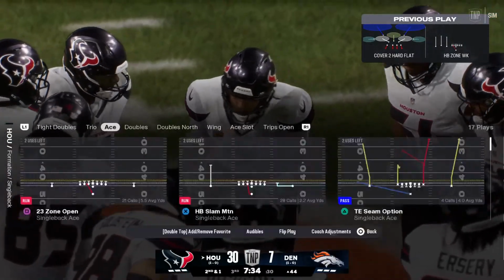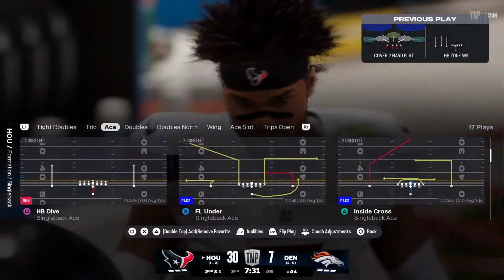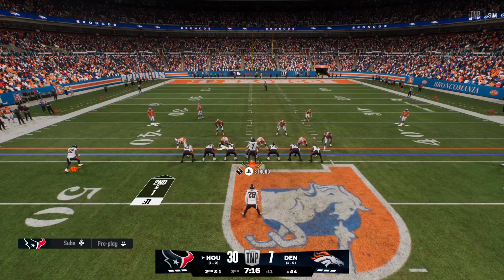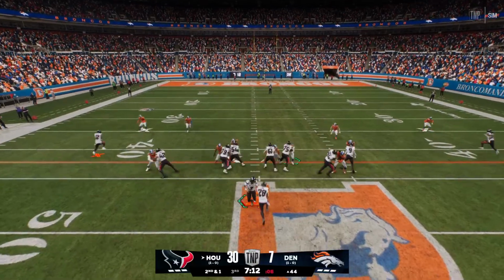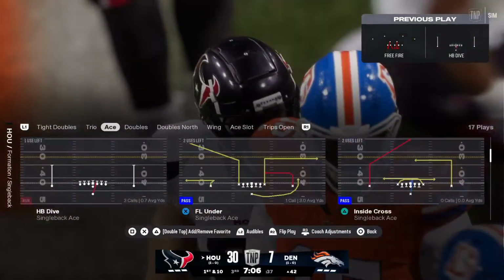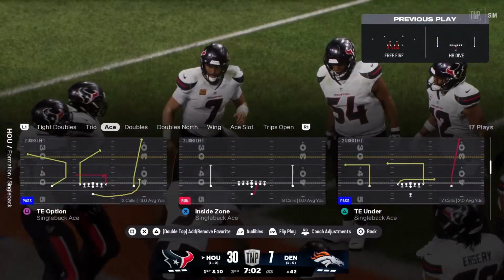Well, there's something we haven't seen much of in this game, a really nice run. Do they decide to come back with it, or was that just a little flash, and maybe they continue to try and throw the ball? 2nd down and a yard. Oh, hey. Up the middle they go. Lake. And this time he's able to take it down to the 42. 2 yards on the pickup, and that's all they needed to move the sticks.